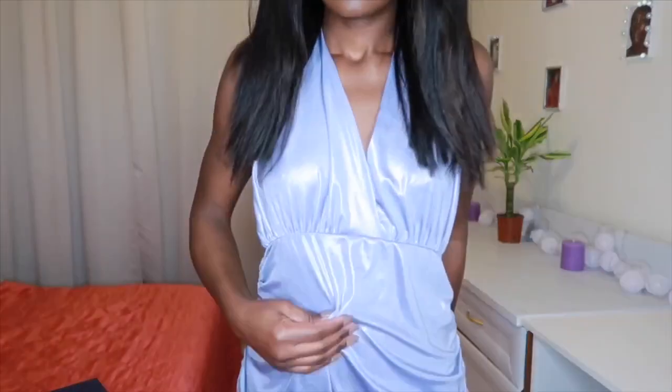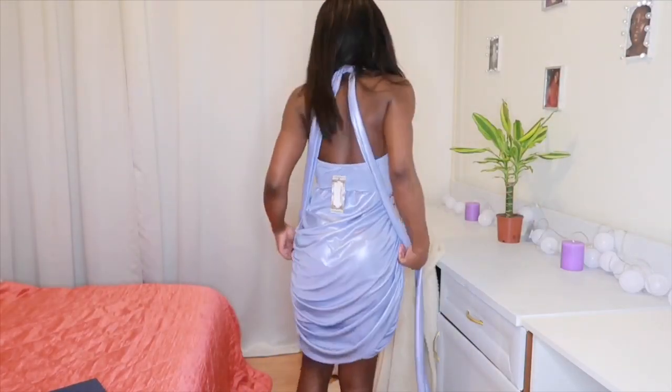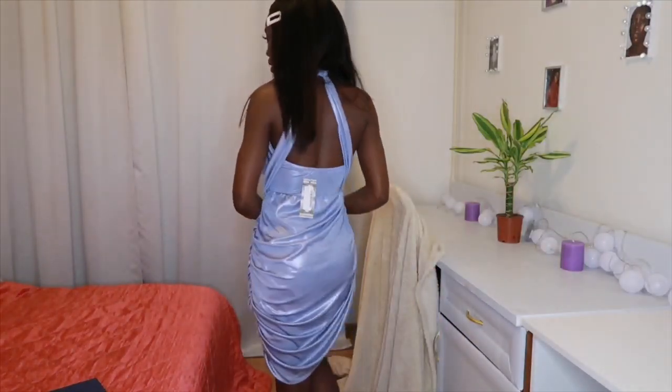Guys, this is like the best. I love this dress. Look at this. This is good quality. And I'm not sure if it was supposed to be tight, but this is a size small, so I actually don't mind at all. I think it looks good, and it has a tying thing here that is very long. And let me just try and tie it. This is how it will look, like this.